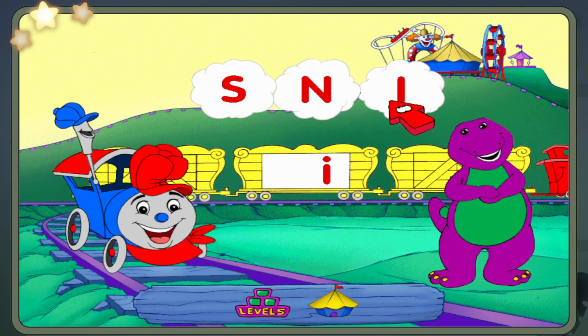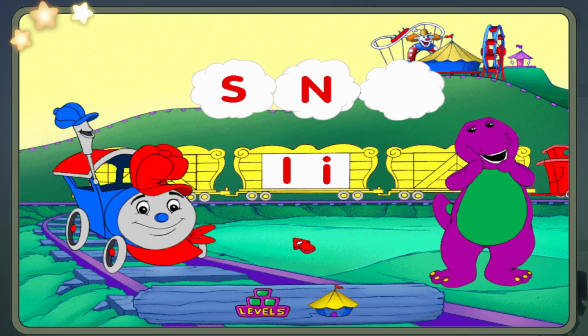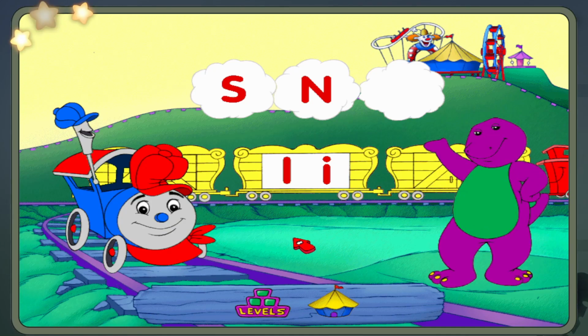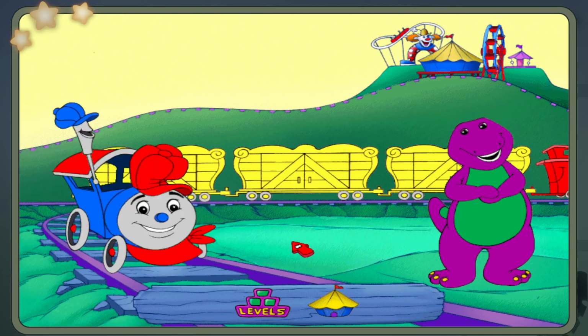Put the capital I next to the lowercase I. I. Yes, that's it. Wow, that's the right letter on the first try. Let's match one more letter.